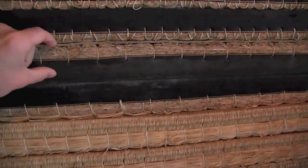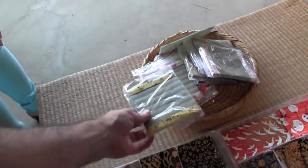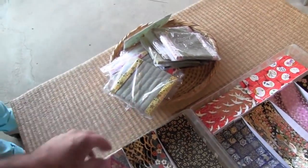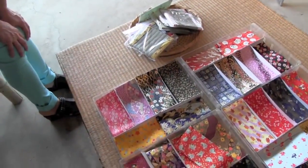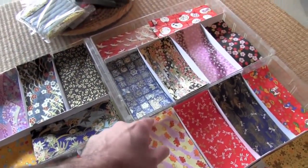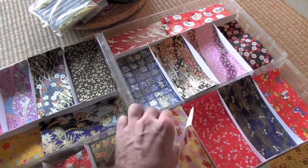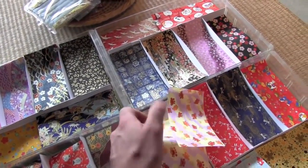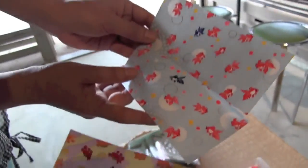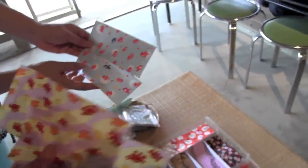The old reed mats, they're actually quite thick for people's homes and they smell very nice. So we are going to make some little tatami mats like this. It should be very interesting. So the first thing we need to do is pick some paper. Or do you want to have some fabric? Well, I'm going to do these crabs. This looks interesting. For summer. Yeah, very cool. For some goldfish and some crabs over here.